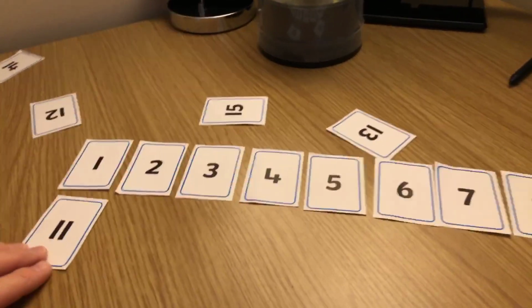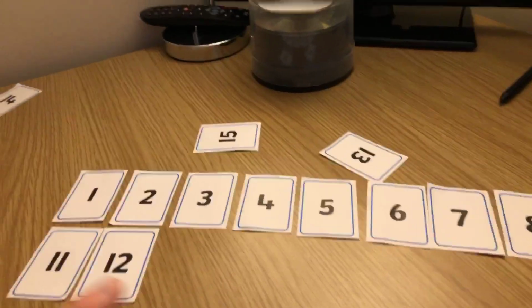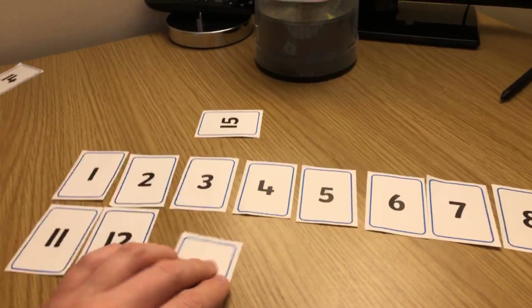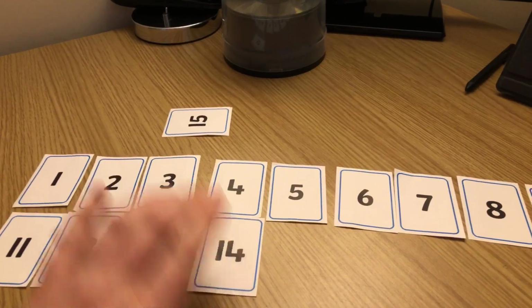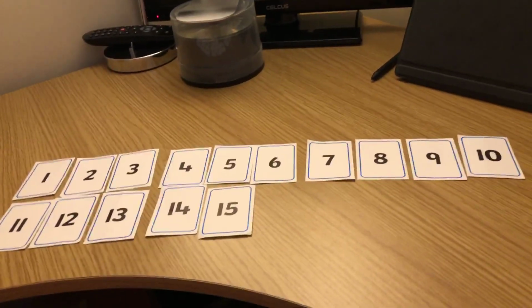I'm gonna put it underneath. So 10 and 2 more is 12. 11, 12. 3 more than 10. Where is it? 13. Oh no, don't say 13. Come back, 13. Alright, 13. And then 14, which leaves one more number. 15. Right, you better not have beaten me, puffins.